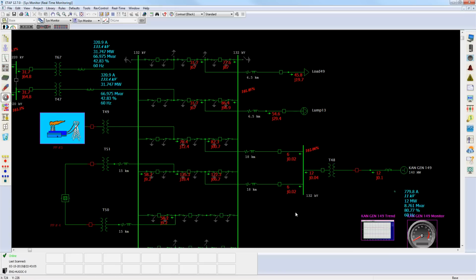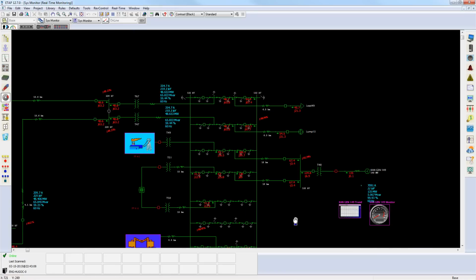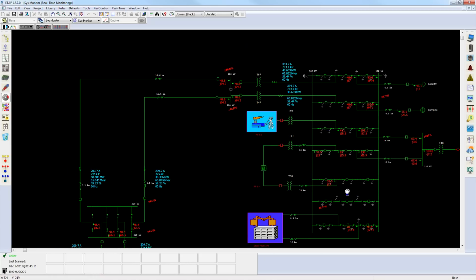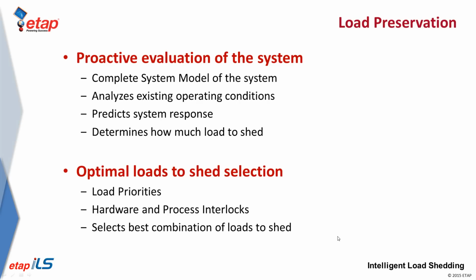Note that ETAP ILS is looking at the entire network and not only at a single parameter or component to make decisions. This is also another important fact in why ETAP ILS can perform optimization of the entire network. As you can see, it provides a clear picture of the system distribution as well as data required to understand system response. It is also nice for operators and engineers to visualize the network distribution.